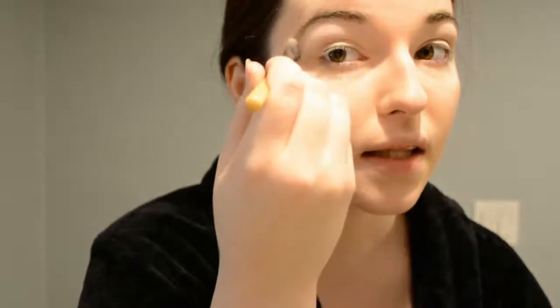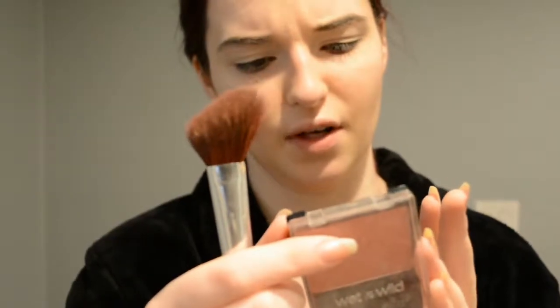And then I like to take this below my brow bone and in the hollows of my eyes here as well, just to highlight it a bit. Pop on a bit of blush. This is a Wet n Wild one I've had forever, in Pearlescent Pink. I don't tend to wear blush that often.